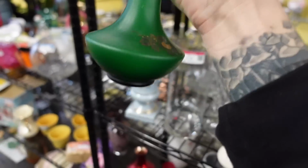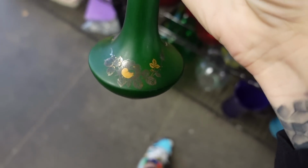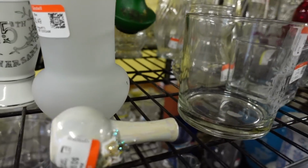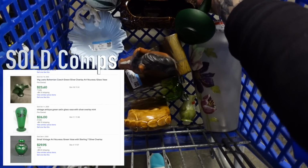These are green, but they have a silver overlay. So what that means is that tarnished color right there, that's actually silver. So I did grab this pair of vases as well. Very excited again to find a pair. And I love that deep green.